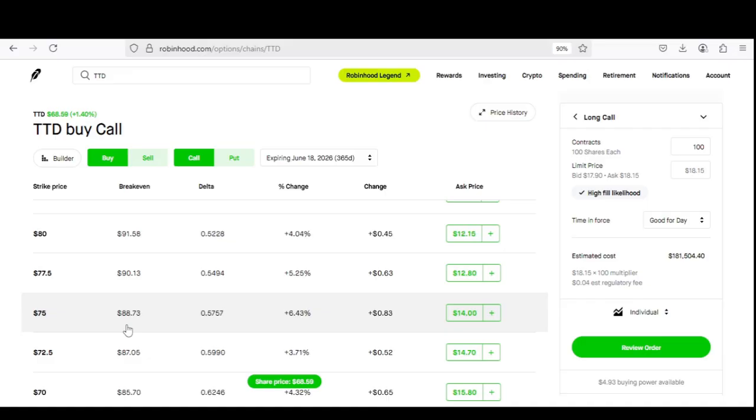Now, here's what's going to happen next. That $1,200, you're going to go ahead and multiply by the amount of contracts which you did, which is going to be 100 contracts. So now you're going to be up $120,000. Now, you're up $120,000 based off of the amount of money you spent, which is $181,500. So right there, you can see how lucrative this option strategy is.